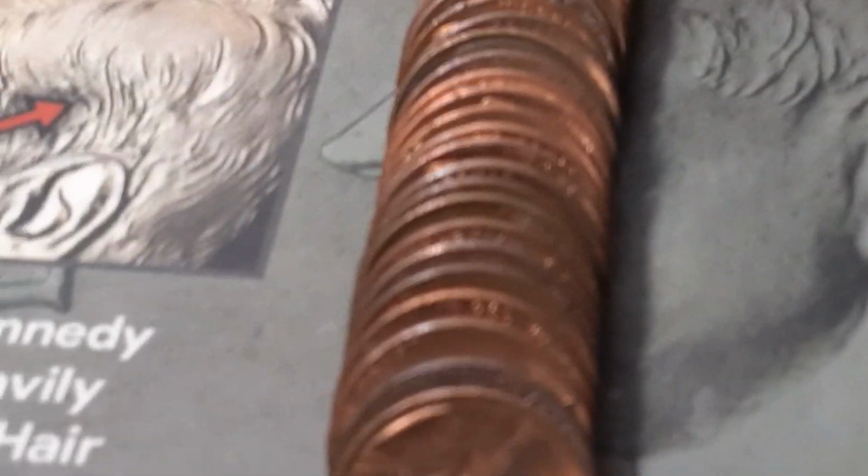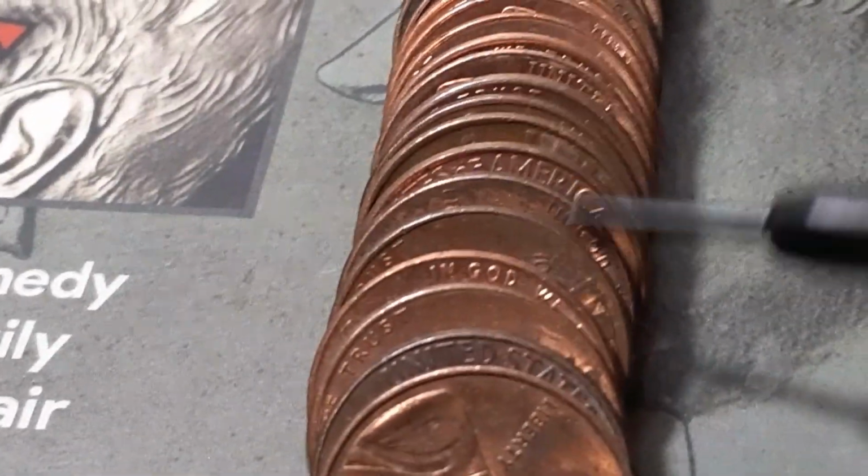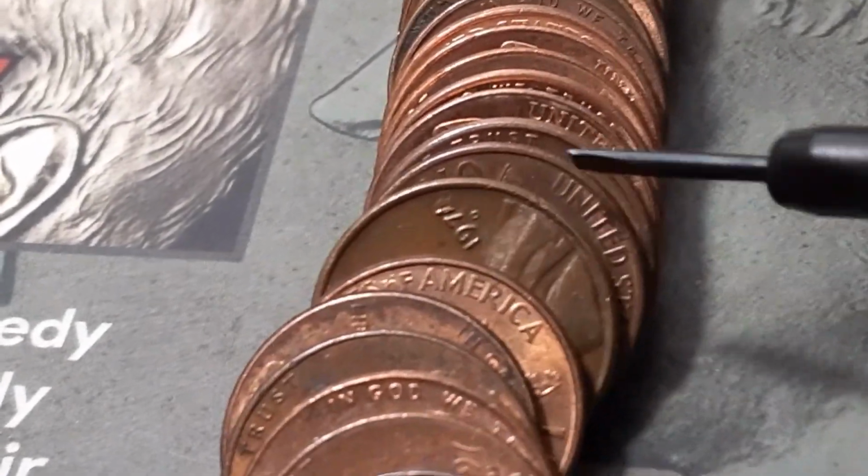Let's keep going. Right, next roll, roll 33. We're going to have a couple that I seen when we were spreading them out. Where'd it go?